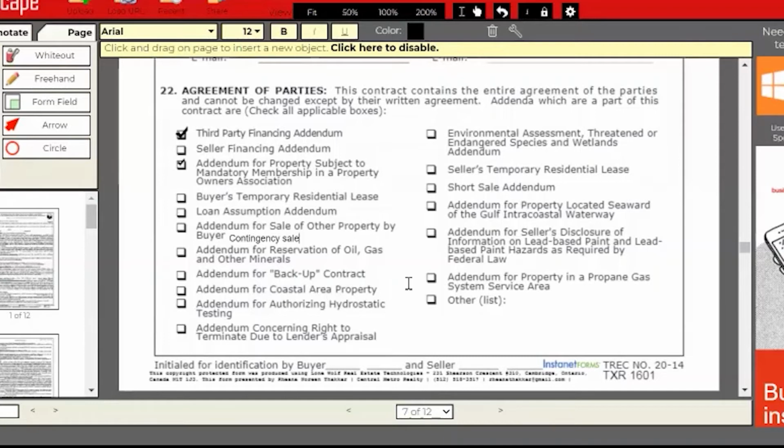And then addendum for backup contract. That's if you want to be next in line, multiple offers, they loved it. That's most commonly when that's used, but it's also used in another way, which I explained in the contingency sale. We'll get into that on another deal. Then for coastal area property, we don't have a whole lot here in Central Texas. For authorizing hydrostatic testing, it depends on how old the house is. I've got mixed emotions about hydrostatic testing, and we can cross that bridge if we come to it.